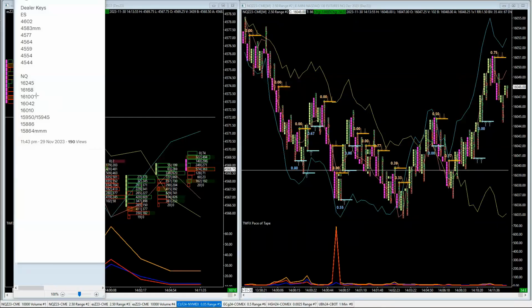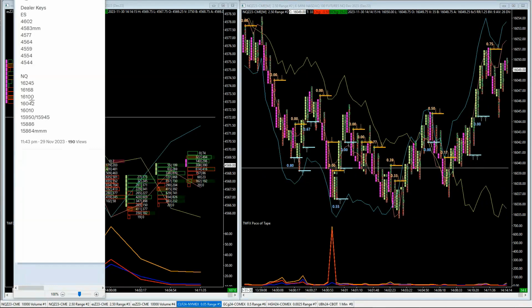Work very similar to your dealer bids and offers, because these are genuine dealer bids and offers, these prices. These are dealer bids and offers from the options markets, right? So if these are dealers' bids and offers from the options markets, we're asking the question, are they selling it and sticking it, or are they selling it to hedge?